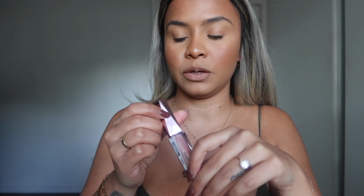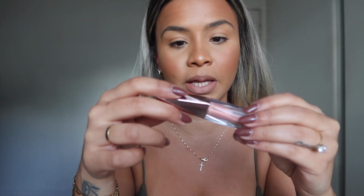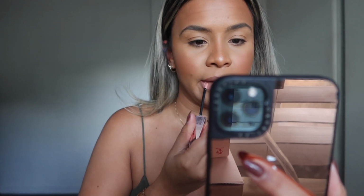And then over top, I'm gonna use this gloss. If you have been following me for a long time, like over 3 years, you'll remember this gloss. It's from Hard Candy, and it is the Plumping Serum in the color Barely There. I got this at Walmart like 3 years ago. It's so good, like so good.